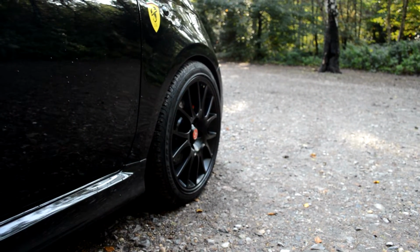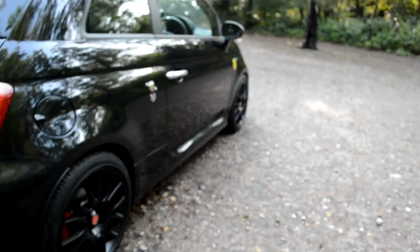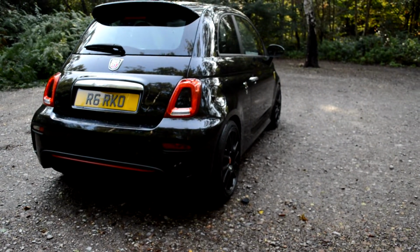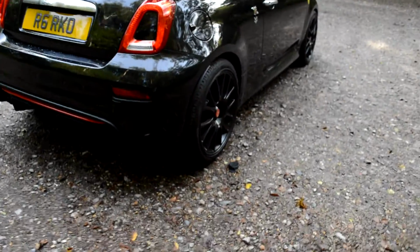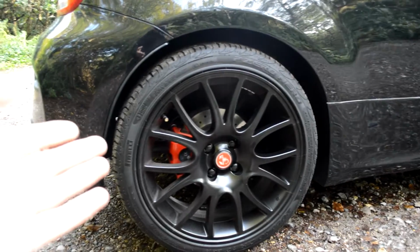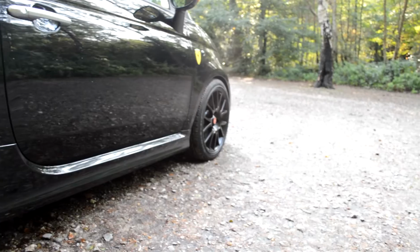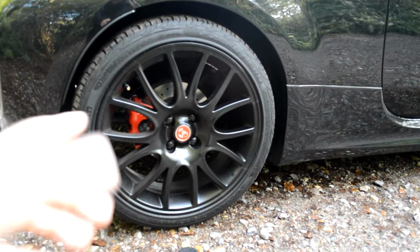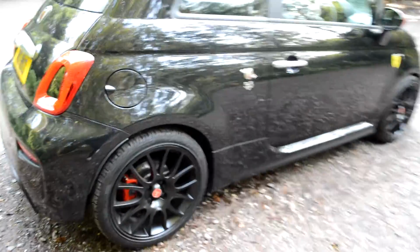It's got a much more aggressive stance from the front, and if you look at it from the back, you can see it's not massively dropped at the rear, because obviously I don't want to completely destroy the ride height, but if we get a closer look, it is significantly lower than it was before, and we've gone for 16mm spacers on the back and 12 on the front. And to me, it's just changed the whole look of the car, and it's changed the feel inside the car.